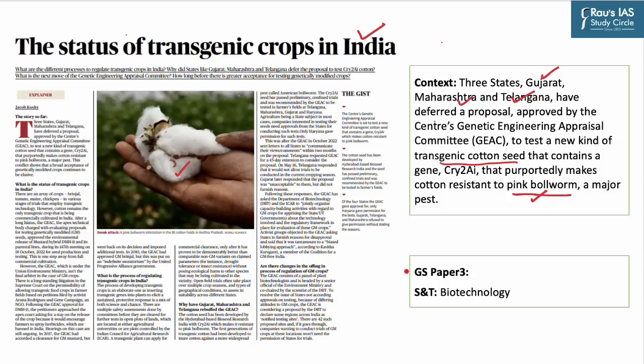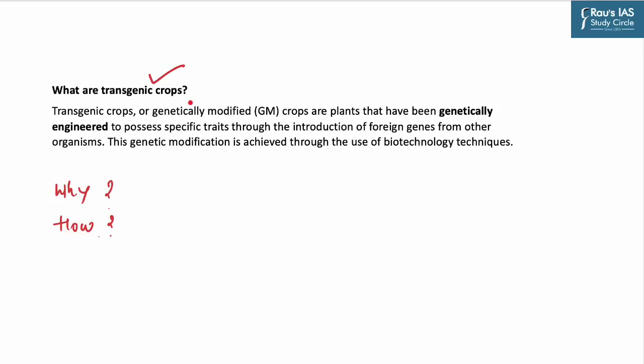The following topic is important for our GS Paper 3 for the subject Science and Technology under the subsection Biotechnology. Now in this article we will learn what transgenic crops are, with a special focus on BT cotton, and what this present issue is. So what are transgenic crops?